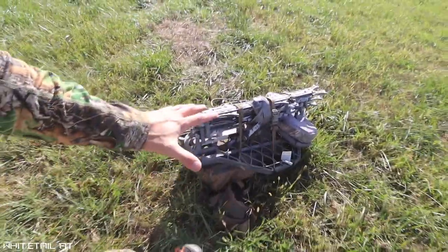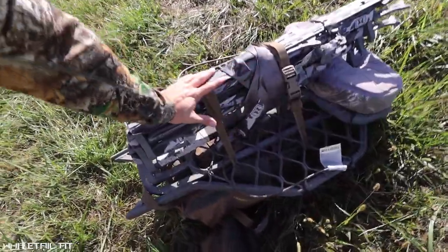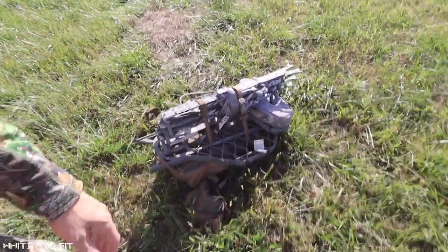All right, guys, made it to my spot. I am all set up and got bow, binoculars, got my entire hanging hunt set strapped up on the Kafaru, and we're ready to go.